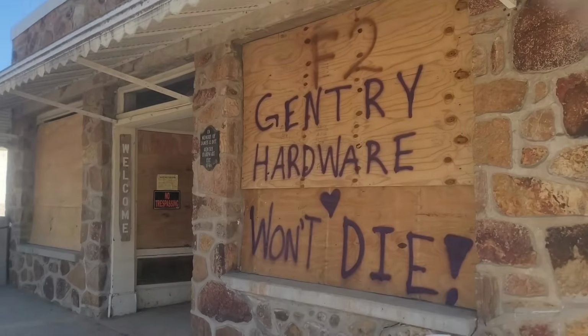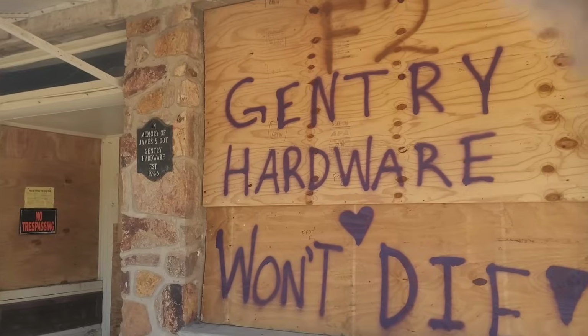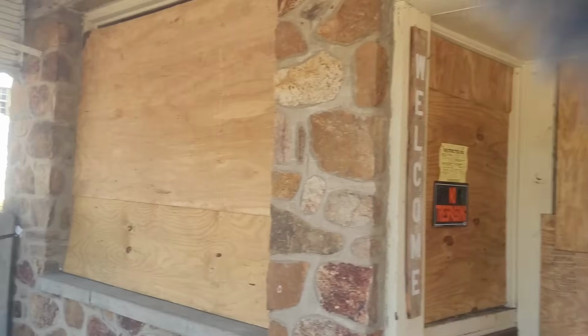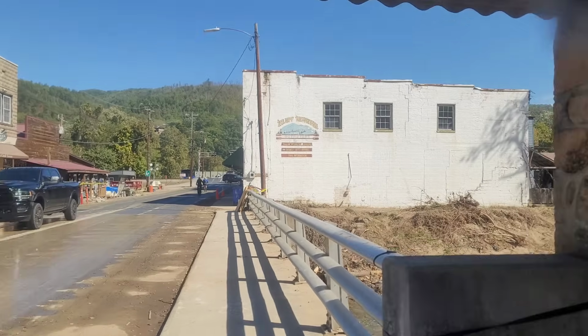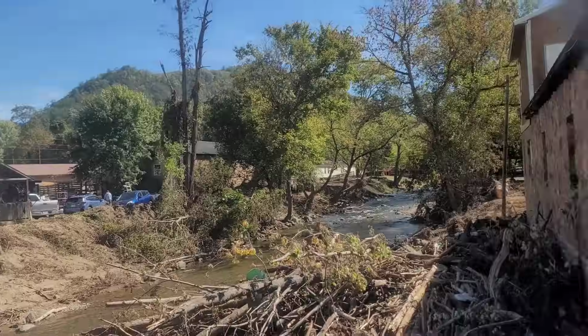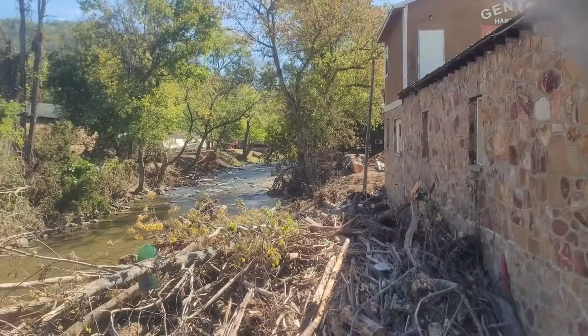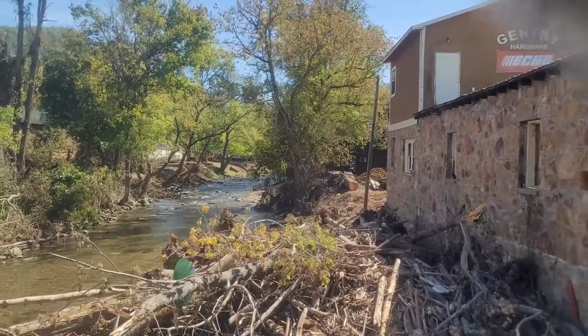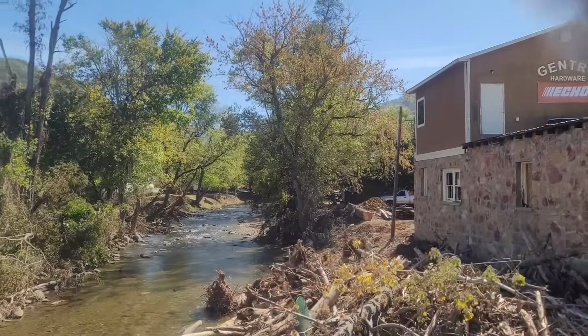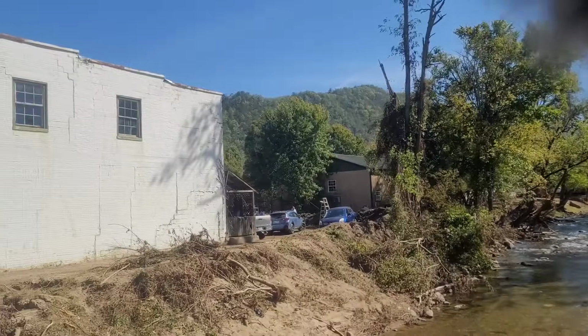I like that. Gentry hardware won't die. Not gonna happen. Bluff Mountain Outfitters was here, and I actually parked where they were at. Now that's a lot of force of water coming through here. I have no clue how far up on that it went, but I'm sure it went a long ways up on it.